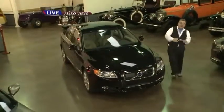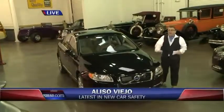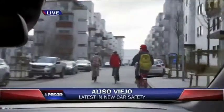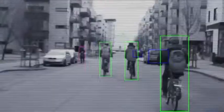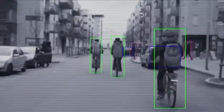Now, let's talk about Volvo safety. Volvo have always been known as a safe brand, but now they have something great. They have a camera up front, radar in the back, pedestrian detection and cyclist detection. This car can tell cyclists are in your way, and it also can tell you pedestrians. It'll come to a full stop without hitting them.